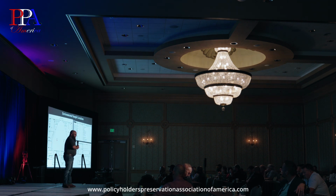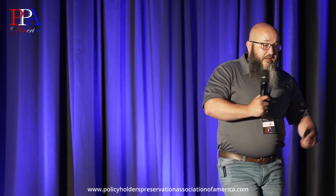The environmental sample locations. A lot of the experts and guys that talked up here, especially Galen, were talking about the loss of use and business interruption. But what he didn't have in his presentation was what causes the business interruption to kick in, what causes the ALE to kick in. This is what can back up why your client cannot go into that sanctuary.